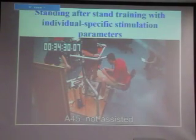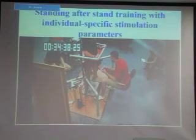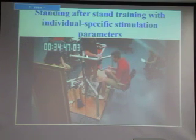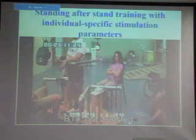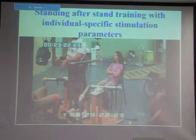And this is an example of how these individuals, who again are clinically motor complete, who were told they would never be able to stand again, are able to stand. There is no assistance at the knees, no assistance at the hips, and they just use the upper limbs and the hands placed on a fixed bar to assist with balance. Other than that, they are able to bear full body weight and stand for minutes without any other assistance.